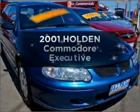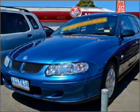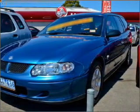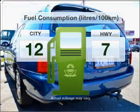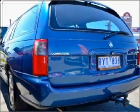Get noticed in this 2001 Holden Commodore. This is the vehicle you've been looking for, with a reliable engine connected to a smooth shifting automatic transmission. Low emissions and the good fuel economy offered in this vehicle are important to you and to the environment.